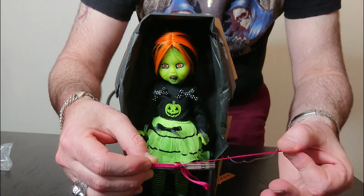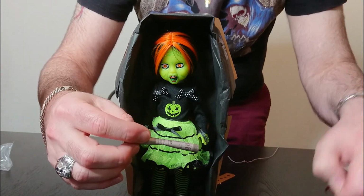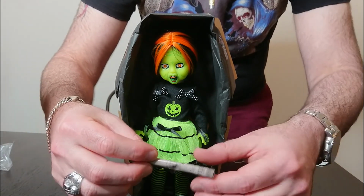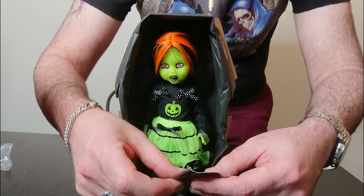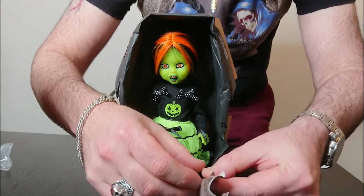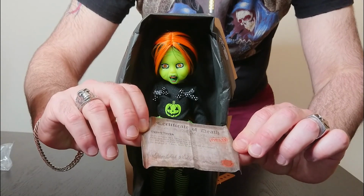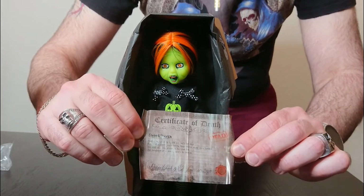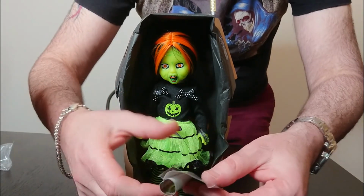Now, they don't have these details with the LDD Presents. They're completely different. They haven't really been doing a lot of original Living Dead doll series of the last few years, or not as many as they used to. It seems to be mostly a focus on licensed products for the LDD Presents range. But that's what a little death certificate looks like.